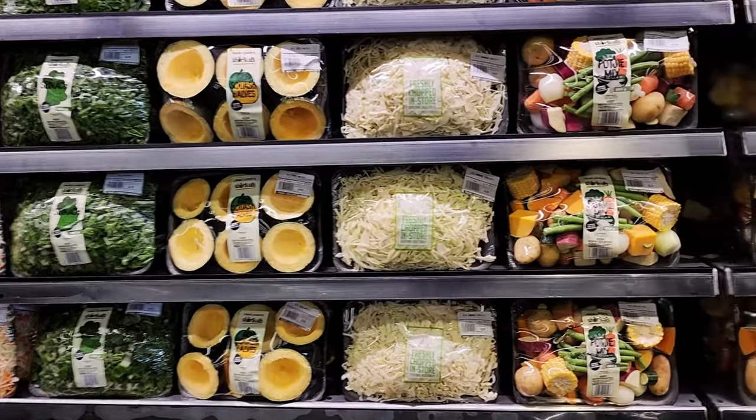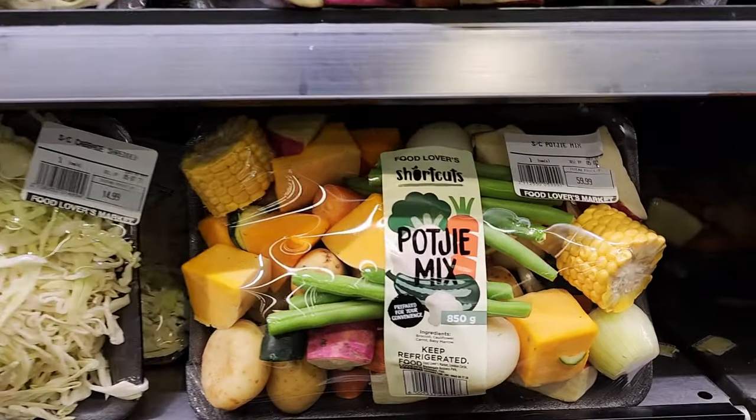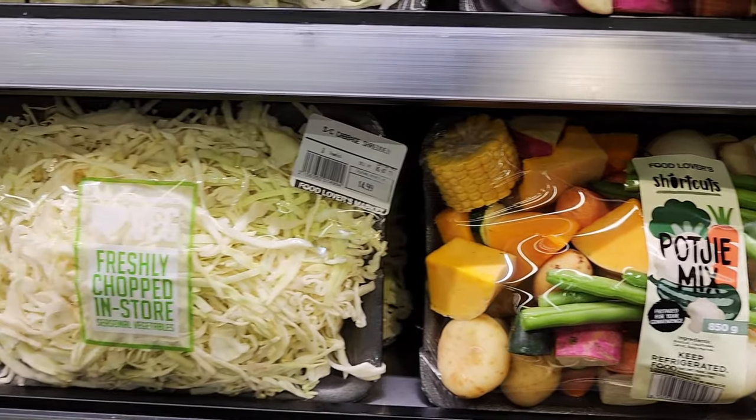And if you're lazy, you can come over here to this section and people have done all the prep work for you.